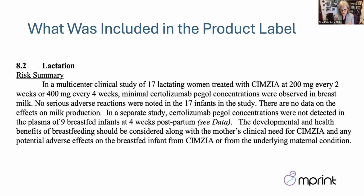In a separate study, and actually this is the study that I don't think is published, but must have been submitted to the FDA, the certolizumab pegol concentrations were not detected in the plasma of 9 breastfed infants at 4 weeks postpartum. And these 9 infants, in the data that accompanies this in the label, were being varying levels of exclusively breastfed or in combination with formula. And so the bottom line in the label was that developmental and health benefits of breastfeeding should be considered along with the mother's clinical need for Cimzia and any potential adverse effects on the breastfed infant or from the underlying maternal condition. So kind of the not very conclusive statements that are oftentimes included in the label.